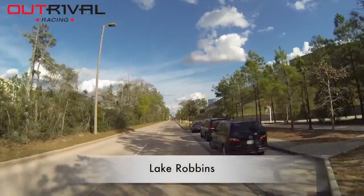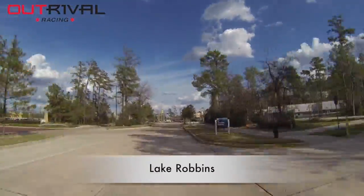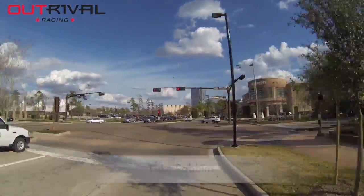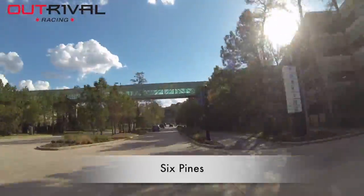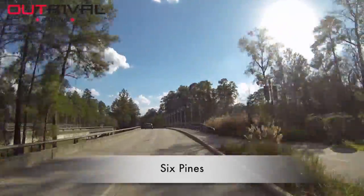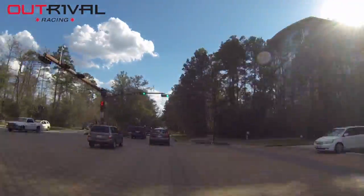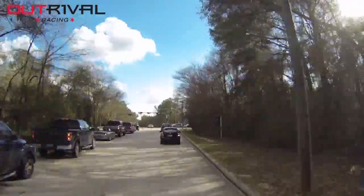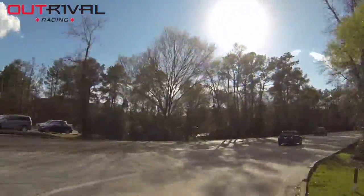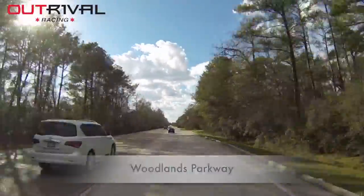Starting right outside transition area. Last year, the course was a little bit different. They had some different road changes right at the last minute, but this year you're going to start out on Lake Robbins and then turn on to Six Pines and then get on to Woodlands Parkway. So right up here, we're about to take a ride on Woodlands Parkway. And here we go. We're on Woodlands Parkway for at least 7 or 8 miles.